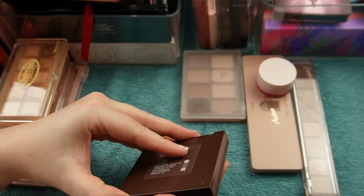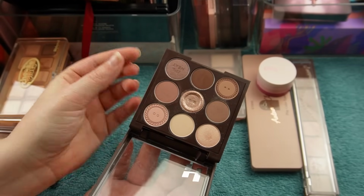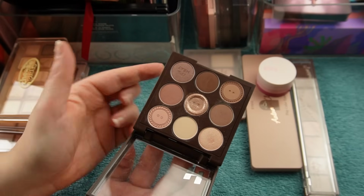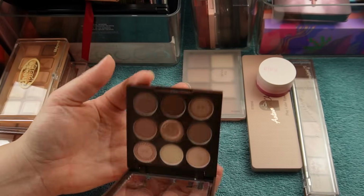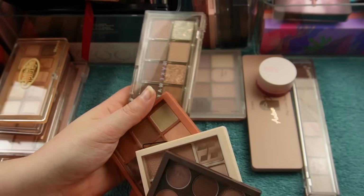So this is Button Up. And I thought this was going to be very different, but it's only looking different because of the darker background. But essentially the shades are the same as in the Neat Knit. So these 4 palettes are all gonna go.